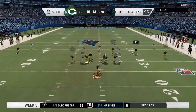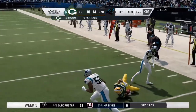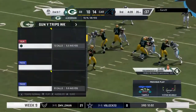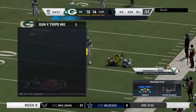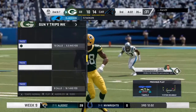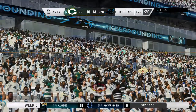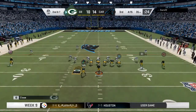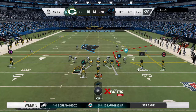On 1st down, Bowman. This one caught by Ridley. The completion good for 3, and it's 2nd down. A 3-yard pickup brings up 2nd and 7 at the 35-yard line. That first down completion only netted him 3. 2nd and 7. Let's go, defense. Let's get out the field, defense.